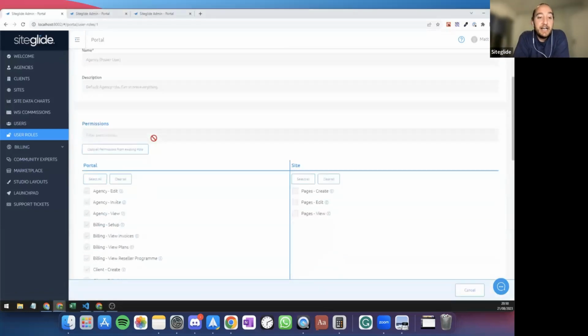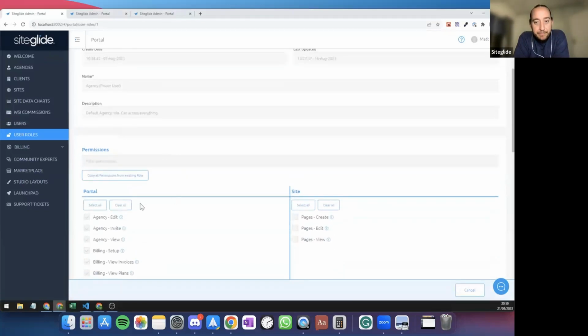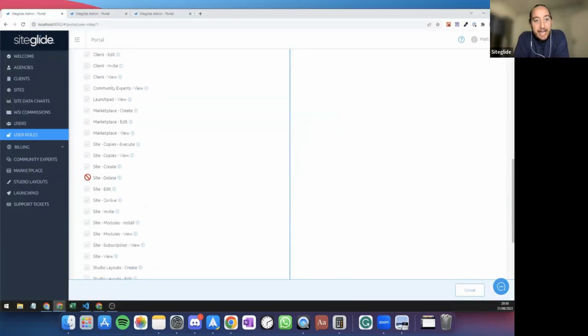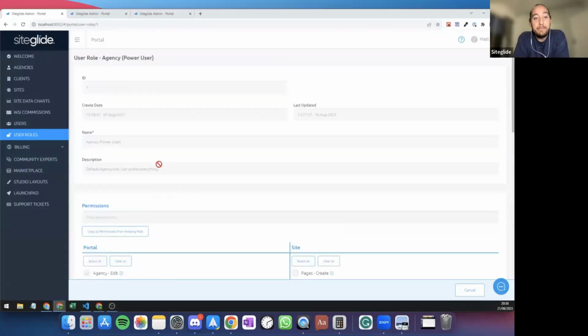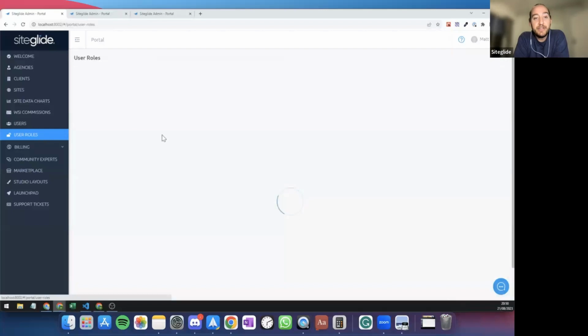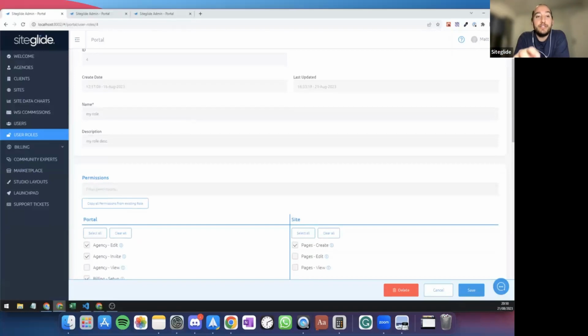So like you can see now, it'll show you what exactly that access is. So this is agency. It basically has all the specific access. This is just the front end for now. So we are still just connecting some of the back functionality to it. So that's just like a general view. But then what you can see here is you can come and create your own specific user role, okay?